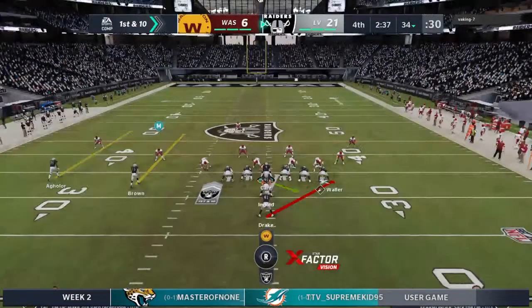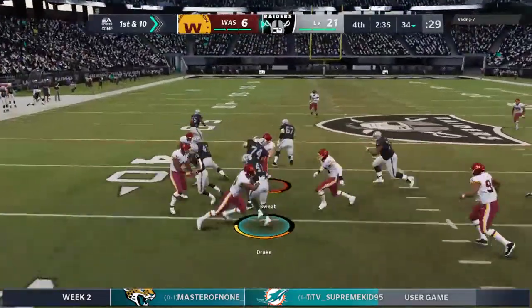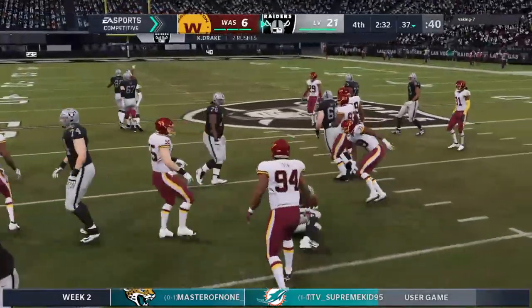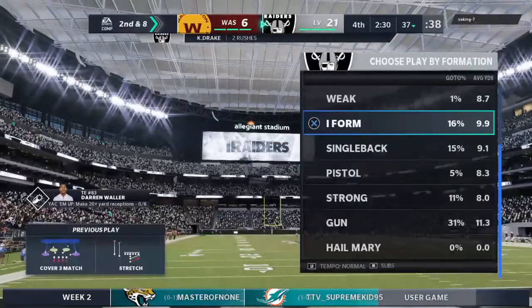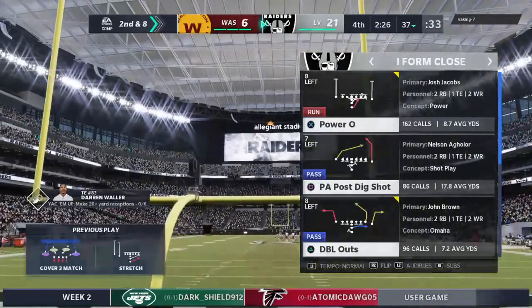First and 10 at the 34-yard line. On first down, Drake. And unable to get downhill there, so he'll take this up to about the 37. Two yards on the pickup there. It'll be second and 8.